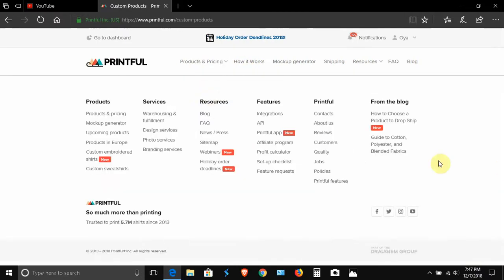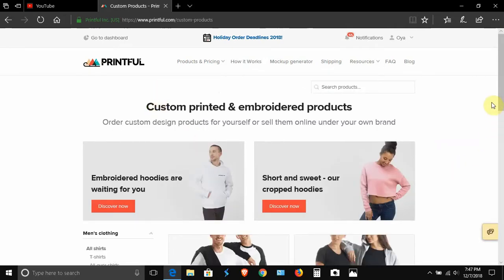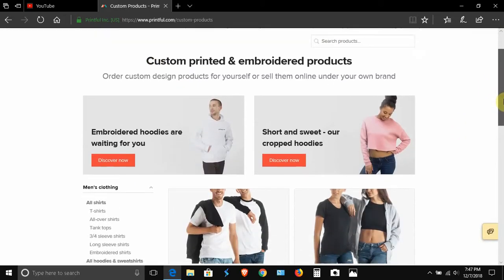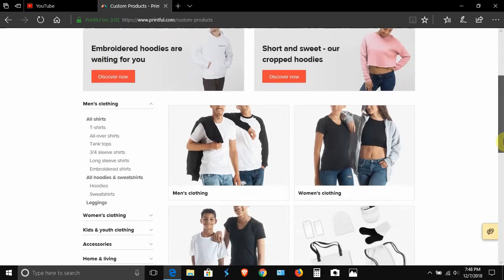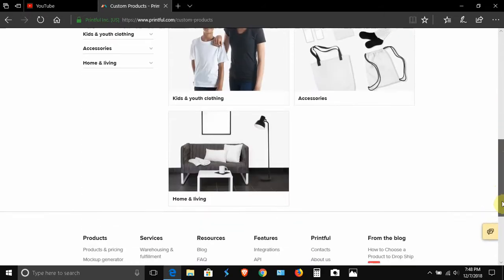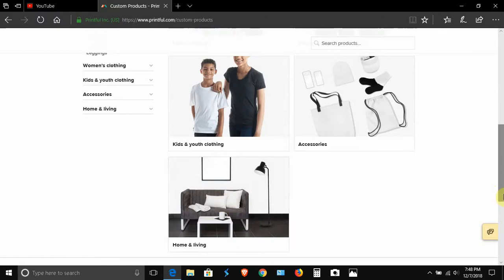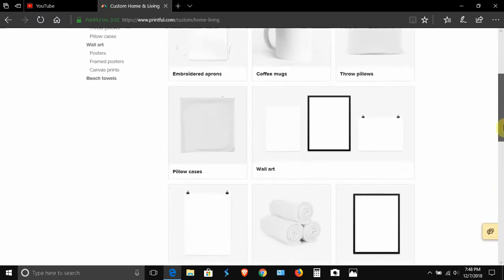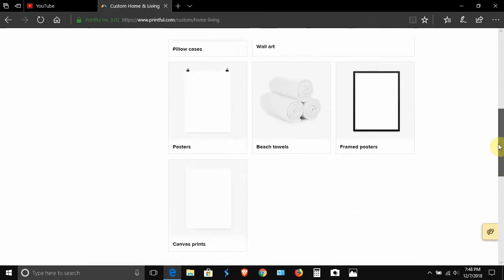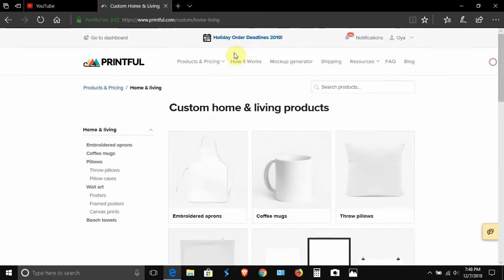Let's look at their products. They even do embroidery, which is awesome. It's difficult to find good embroidery shops to make orders, so they even give you the option to do embroidery on their products. They basically almost have everything. They even have home products, coffee mugs, pillows, pillowcases, wall arts, towels, aprons, all kinds.